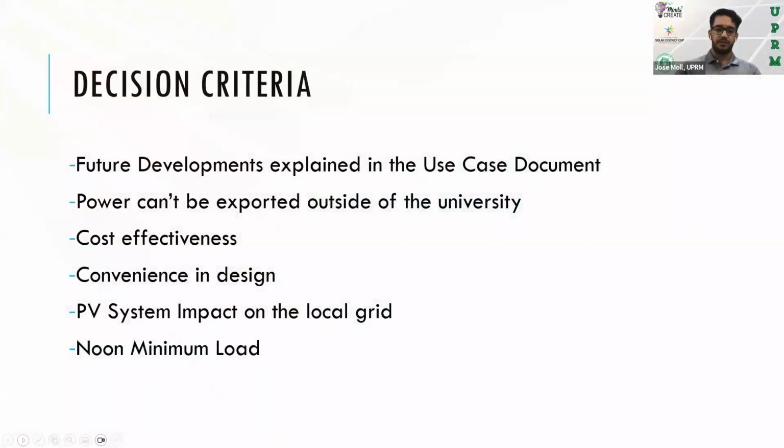Our main considerations for this system were the physical location limitations of the system, so where on campus we actually could install PV systems, the utility interconnection limitation where we could not export any energy towards the utility, the impact of said PV systems on the local distribution system, and the economic viability of the technology used and implemented throughout the university.